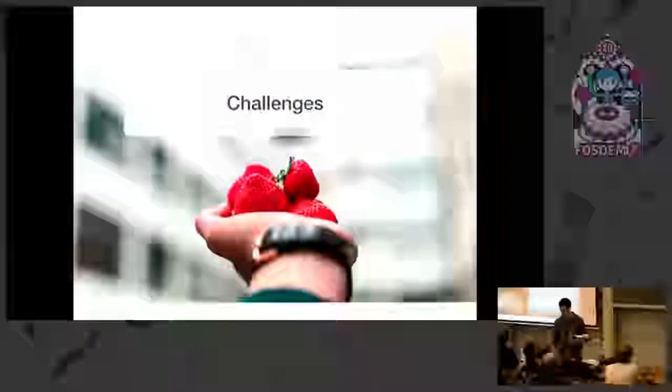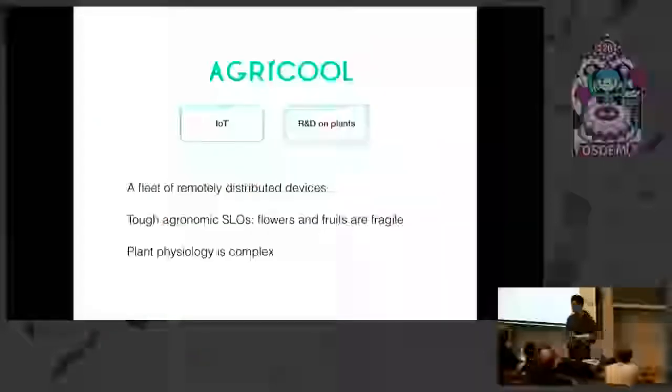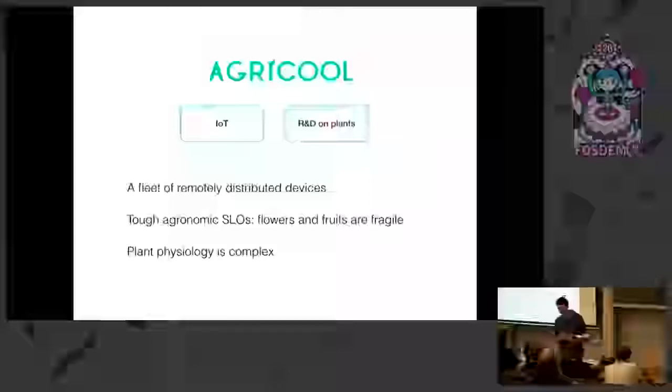So, some of the specific challenges with agriculture. First, we are an IoT company, so we have to manage this huge fleet of sensors and actuators. They are distributed in different places in Paris, so it comes with its own set of constraints. Then with plants, you get a very tough set of agronomic SLAs. For example, a single incident in one container may be enough to impact the full batch of strawberries. Let's say your irrigation system goes down for a couple of hours. It might be enough to damage the entire production, and so have a very big impact on the bottom line of the business.